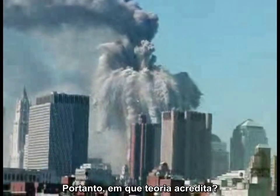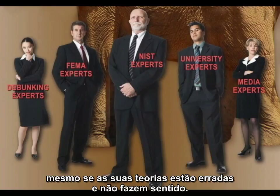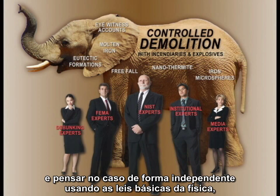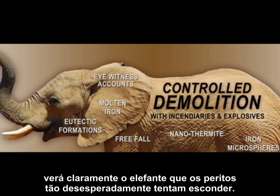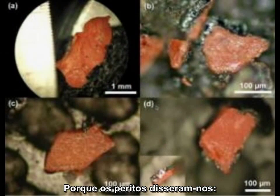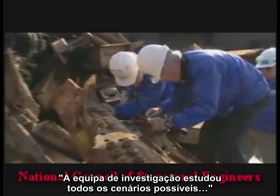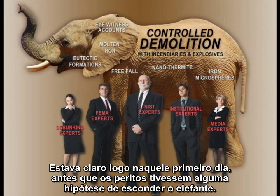So what theory do you believe? Most people would rather believe the corporate media and mainstream experts, even if their theories are wrong and don't make sense. But if you have the courage to look at all the evidence and to independently think using basic laws of physics, you will clearly see the elephant the experts are desperately trying to hide. They want us to never forget 9/11, but also want us to never remember the uncomfortable evidence. Because the experts told us, the investigation team has studied every possible scenario, except the controlled demolition scenario that best addresses all the evidence, and was clear that very first day before the experts had the chance to hide that elephant.